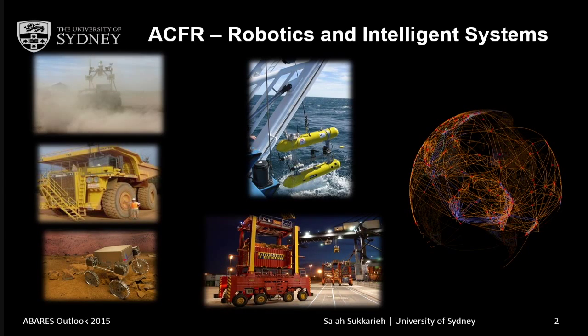The middle picture and the bottom there is an autonomous straddle carrier. It's 100 tonnes, moves around at 30 kilometres per hour. The vehicle on the far left, the mining vehicle, is 400 tonnes when it's fully loaded, autonomous as well. These are large machinery working 24/7. You go to the port of Brisbane, you'll have 34 straddle carriers moving around autonomously, moving containers left, right.